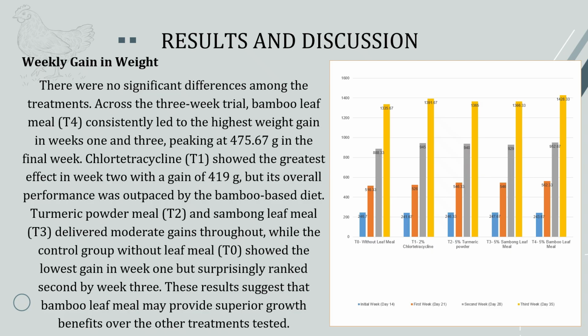Weekly gain in weight. There were no significant differences among the treatments. Across the 3-week trial, bamboo leaf meal consistently led to the highest weight gain in weeks 1 and 3, peaking at 475.67 grams in the final week. Chlortetracycline showed the greatest effect in week 2 with a gain of 419 grams, but its overall performance was outpaced by the bamboo-based diet. Turmeric powder meal and sambong leaf meal delivered moderate gains throughout, while the control group without leaf meal showed the lowest gain in week 1, but surprisingly ranked second by week 3. These results suggest that bamboo leaf meal may provide superior growth benefits over the other treatments tested.